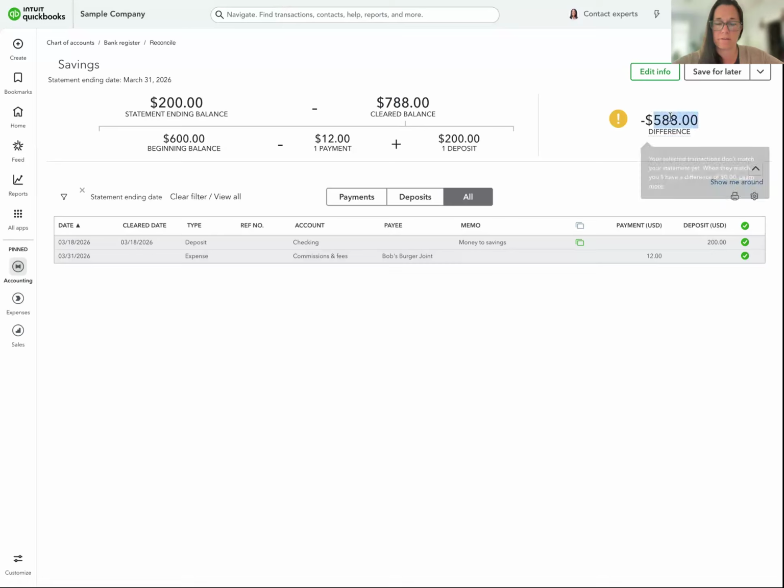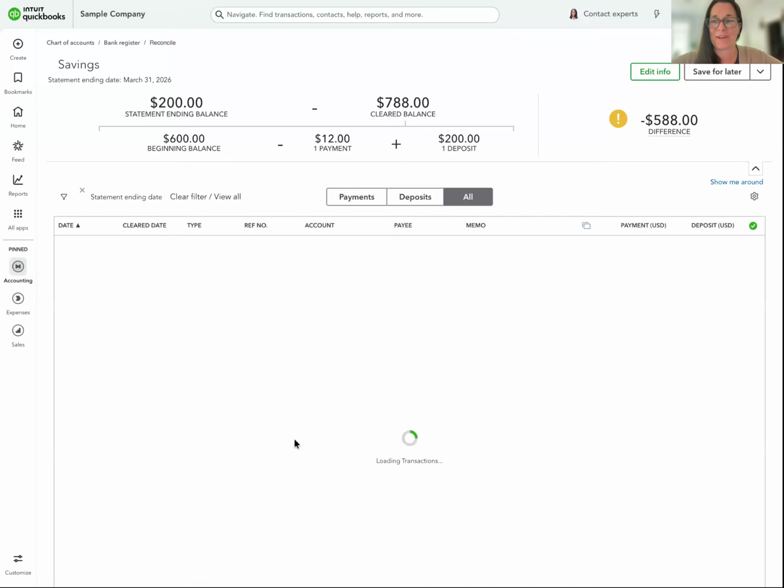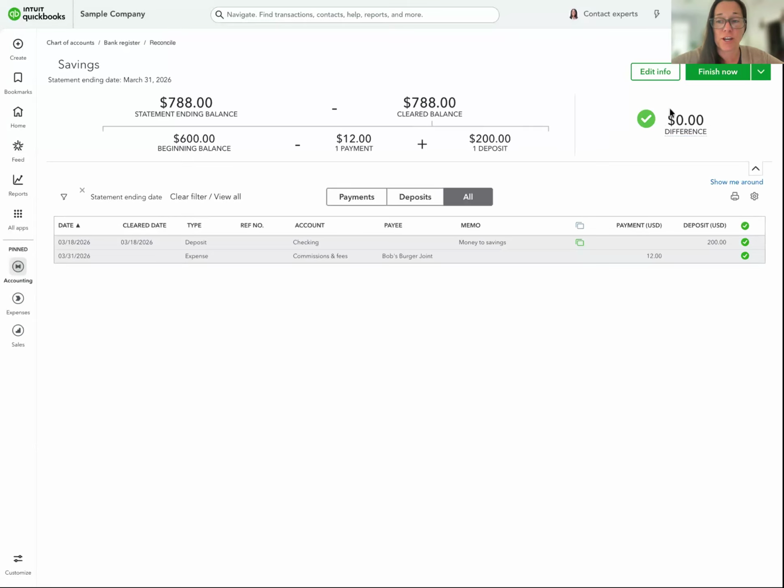Now I'm still off, but what I'm going to do, just for now, this is not what you guys do. Okay. This is just to show you what we want to see. All right. What we want to see is this check mark and that it's $0 difference and finish now. 99% of the time, this will pop up automatically, right? As long as you're categorizing in your bank feed, you have everything categorized, you'll most likely get this green check mark. If you don't, that's when you get your statement and go line by line by line.